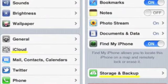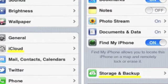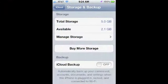Once you've done that, you go to Storage and Backup, and then you click to turn iCloud Backup on. It will ask you to do an initial backup, and there you go. Now you're allowed 5 gigabytes free as part of the service. What happened to me this morning is I went over 5 gigs. I had too many photos and videos and stuff like that. So I had two choices. I could have either just paid for additional storage, or I went through and deleted some of the videos that were on there to free up some space.